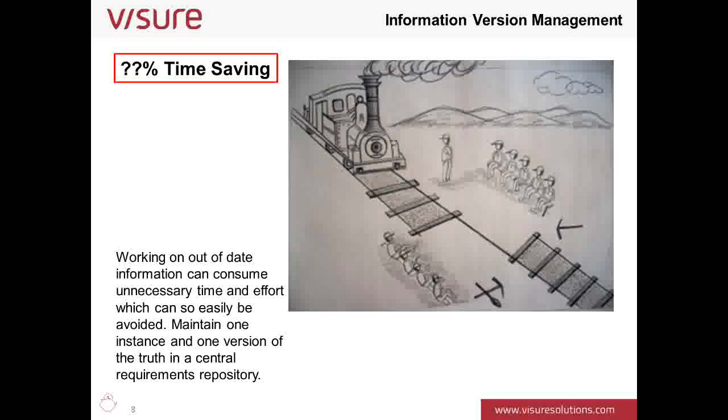Historically, version management has been performed at document level rather than individual requirement statement level, which increases the management and control of these documents and the effective recording of these changes.